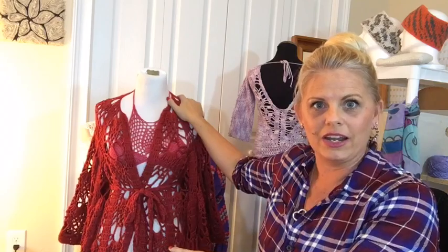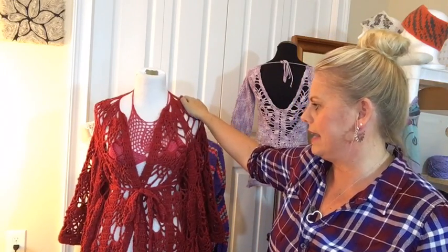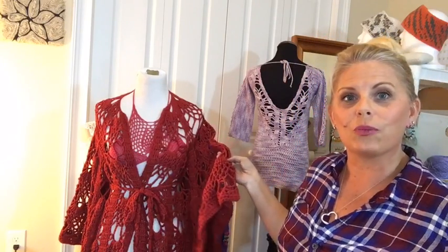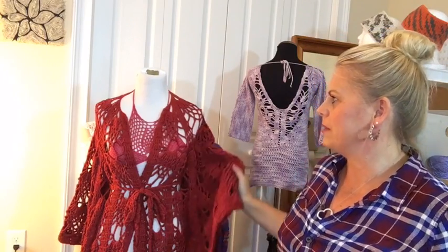So anyway, here's the cape. I have done this before in a fingering weight yarn. What's really wonderful about it is that this pattern I'm going to convert for Be So Fine and Be So Sporty, which is my fingering weight and sport weight bamboo, and this is in the worsted weight Be So Brave merino wool yarn. So it's going to be a pattern that you can do in 3 types of crochet hooks, 3 weights of yarn, and all 3 of them are beautiful.